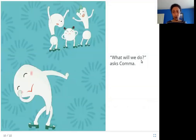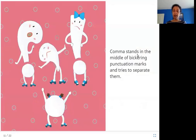What will we do? Asks Kama. So here is Kama and he's tired. He's like, oh no, they're all fighting. They're all fighting over here. What will we do? So what does Kama do? Kama stands in the middle of bickering punctuation marks and tries to separate them. So here is Kama, and while they are all bickering, meaning fighting and arguing, Kama is standing in the middle and trying to separate them and stop them from fighting.